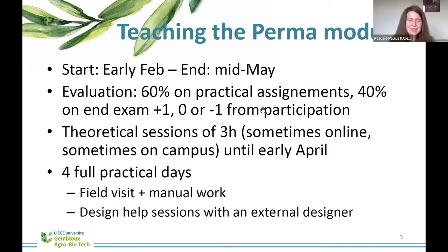So we had five theoretical sessions of 3 hours. It was sometimes online and sometimes on campus, and we tried to make it as interactive as possible, but it was very difficult for everyone. For me, because it was the first time that I was giving a course, and also for the students, because, you know, teaching at a distance is really hard for them also.